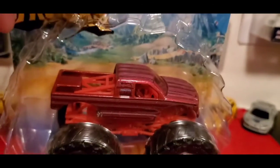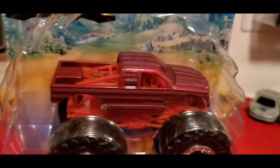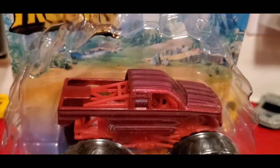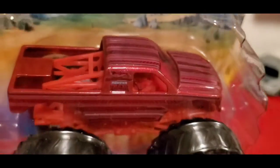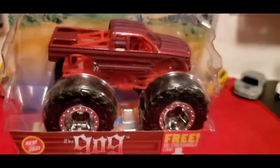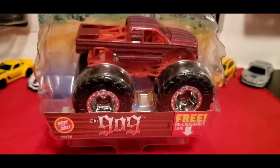I wonder if this is a variation, because if you notice, this has no decos on it at all, except for the stripes. But other than that, that's it.